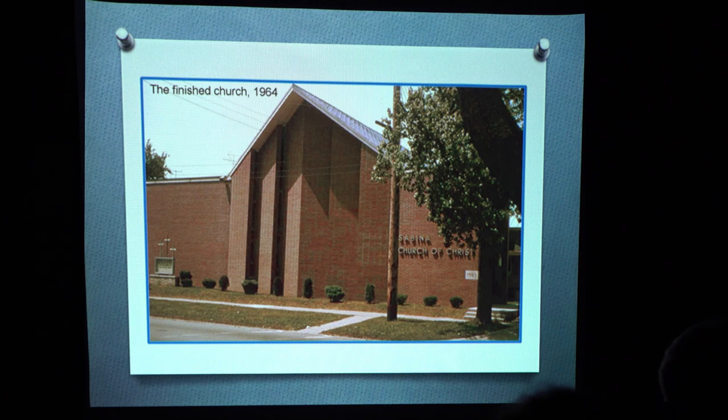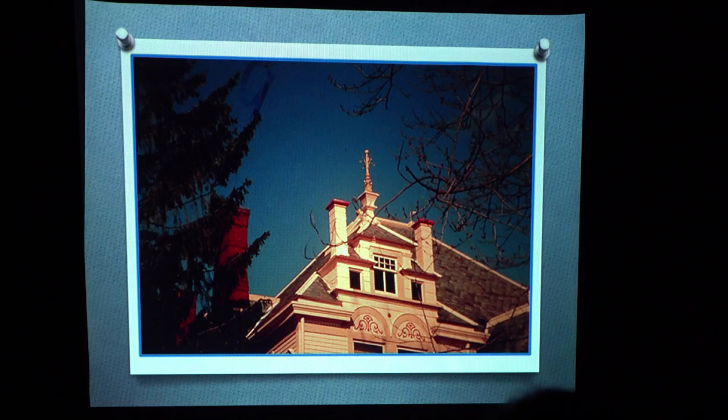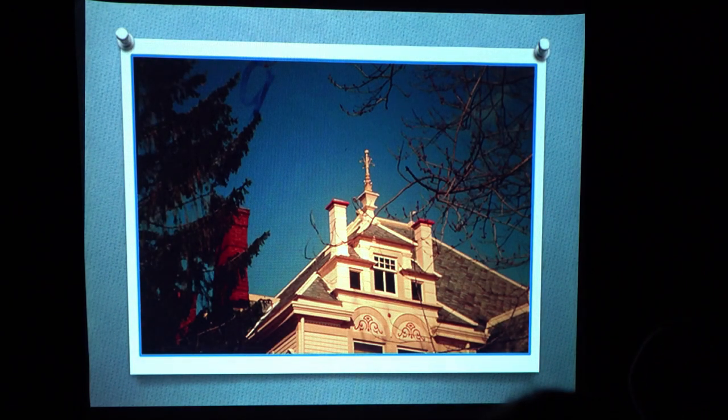Sure looks different today. Yeah. Boy, you're quick on that one this year. You must have learned from last year, but nobody could figure it out last year. Because I zeroed in on the little thing on the top of the tower there. That little fennel thing. Yeah.